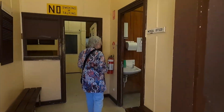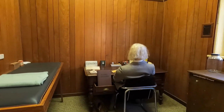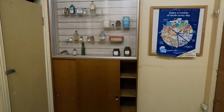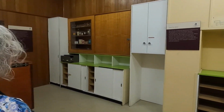Probably one of the first stops for a new prisoner would be the medical section. I would think that probably medical care wouldn't be of the highest standard here. To me, it looks like it's probably more like, take two pills and don't bother calling me in the morning unless you're dead.